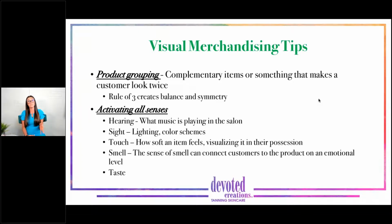And then you want to look at activating all the different senses. So your hearing: when you walk into the salon, what music is playing, what conversations are going on? What do they hear outside? What do they hear in the salon? Is it a spray booth that's right by the front door? Is it your Matrix that talks to you in an English accent by the front door? So what do they hear when they walk in?